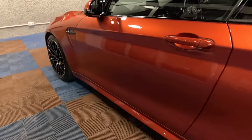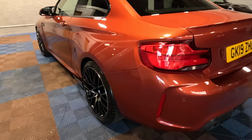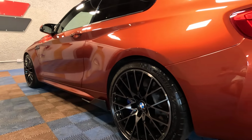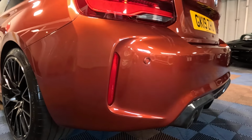If an M2 or any M car for that matter has seen fairly excessive track use, the calipers can start to discolour, and believe it or not, they go a rather unusual brown colour, but they're all nice and bright blue in this case. Well, over here we'll take a good look at the back corner bumper.